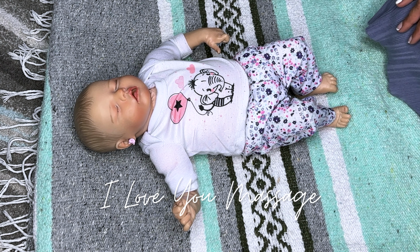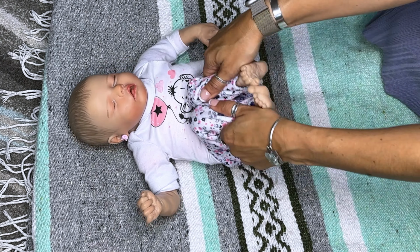Another thing that gives you very quick results are the leg pumps. You push the legs very gently to the chest and back. Very gently. Don't force your baby. If your baby resists, don't force it. Just do it very gently. Most babies really enjoy this, and you'll surely get a fart very soon. And to help it a bit more, you can do rotations. Rotations are really good at getting that gas out and stimulating a bowel movement.